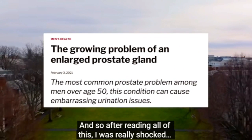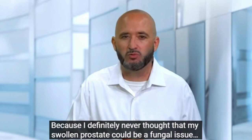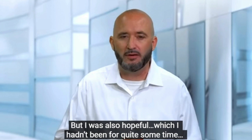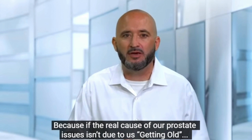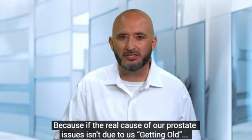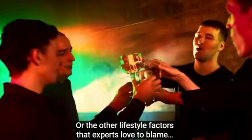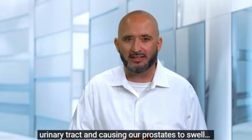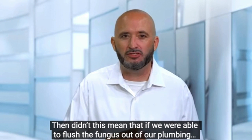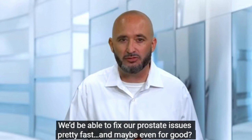And so, after reading all of this, I was really shocked because I definitely never thought that my swollen prostate could be a fungal issue. But I was also hopeful, which I hadn't been for quite some time. Because if the real cause of our prostate issues isn't due to us getting old or the other lifestyle factors that experts love to blame, but rather this sinister fungal mold that's spreading through our urinary tract and causing our prostates to swell, then didn't this mean that if we were able to flush the fungus out of our plumbing, we'd be able to fix our prostate issues pretty fast?